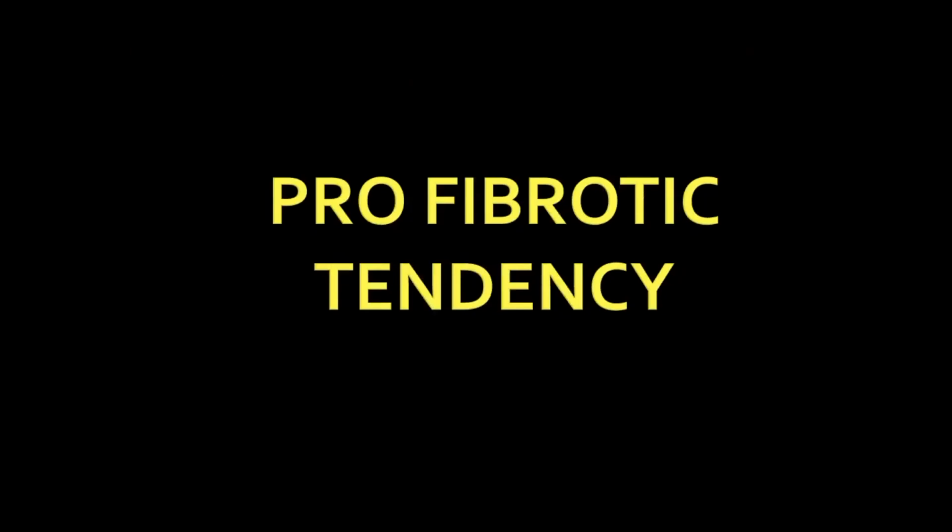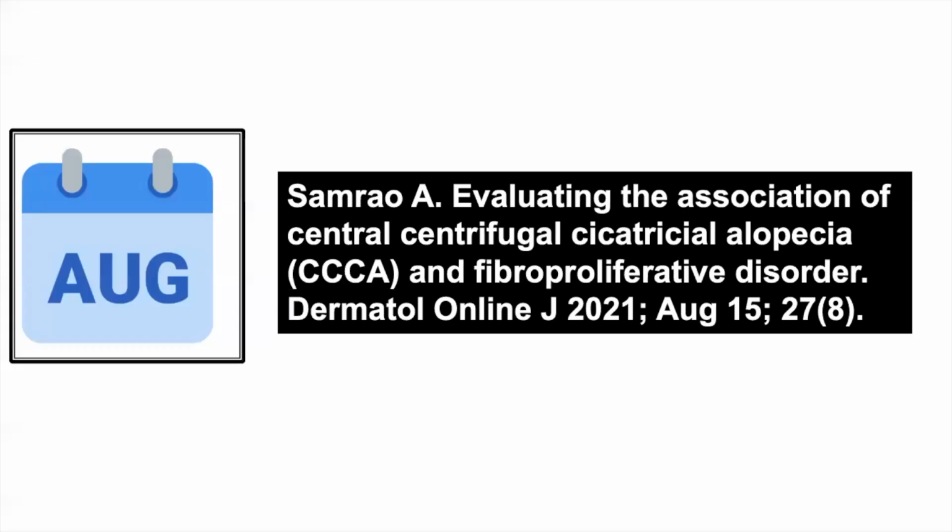There's also been this view that maybe women with CCCA have a pro-fibrotic tendency. So maybe inherent to the condition, they form scarring in the scalp and maybe scarring in other organs like the uterus, maybe other organs as well. Maybe there's this tendency to form scarring, maybe even in the kidney.